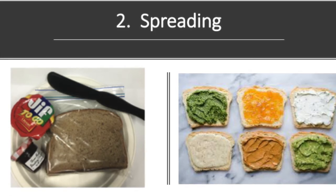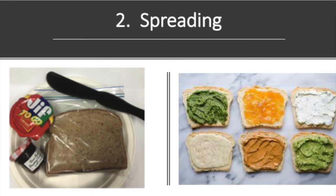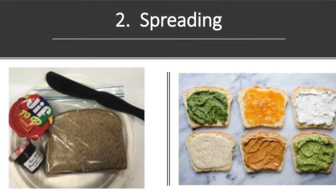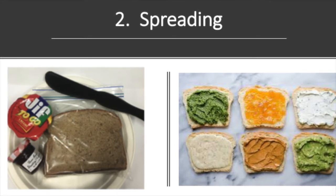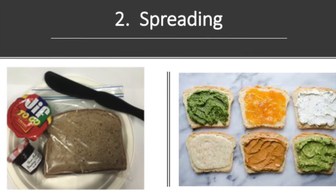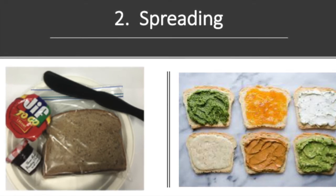But you'll give them something to spread and something to spread it on, peanut butter and bread, something on a cracker, and you give them lots of opportunity to practice. And the key here is you've got to let them do it. We're not doing them any favors when we spread it for them.